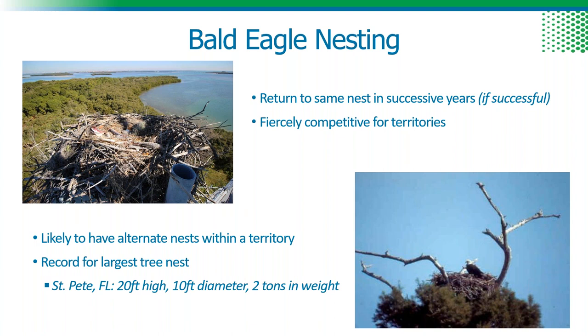Now, this is a pretty neat fact. They build onto their nest each year. And the largest recorded nest was in St. Pete, Florida. It was 20 feet high, 10 feet in diameter, and it weighed about the weight of a truck. It was 2 tons in weight. So they had been working on that one for quite some time.